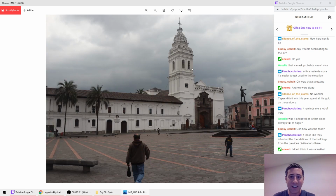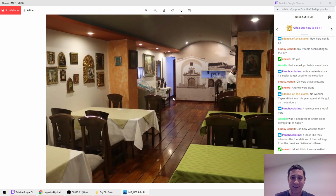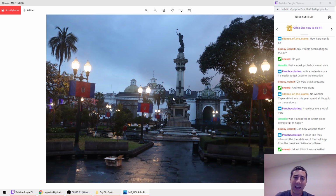And then it was really dark, and so we actually went and ate dinner, and then it poured down rain. And then after we got back from dinner, the rain had stopped. So let me just scroll ahead. And then when we came out after dinner, everything was soaked, but we got these really pretty images. Yeah, I don't think there was any festival going on.